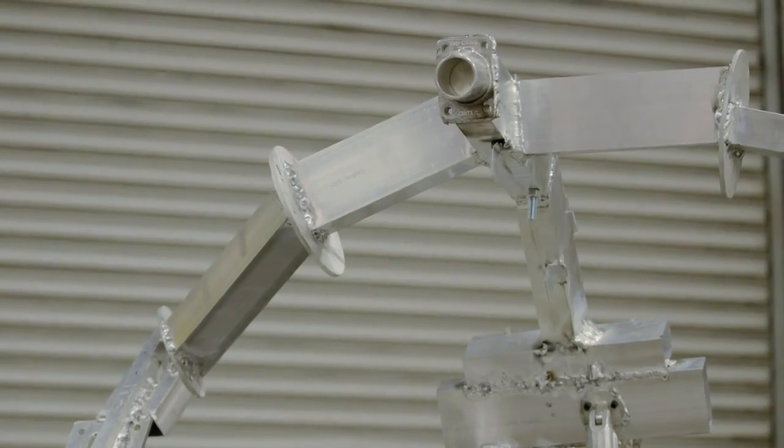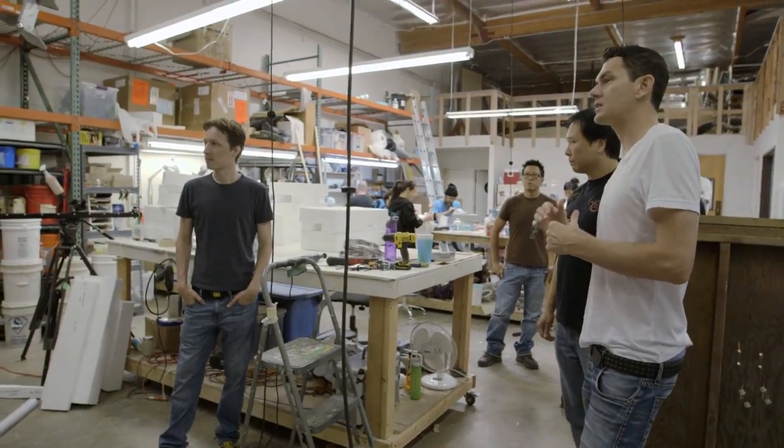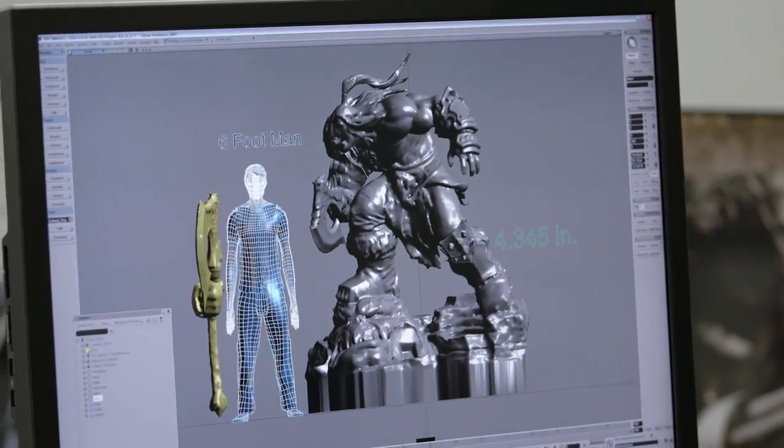I just don't want it to feel too small, right? Like at first I was just like, oh, is he small? Right? Because he's hunched over and we're seeing only his skeleton, we're not seeing the full mass. I want him to command that level of presence, right? And not get lost in the crowd.